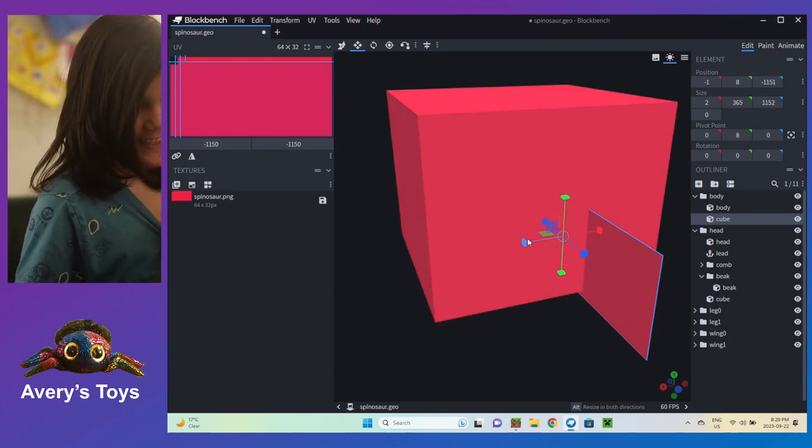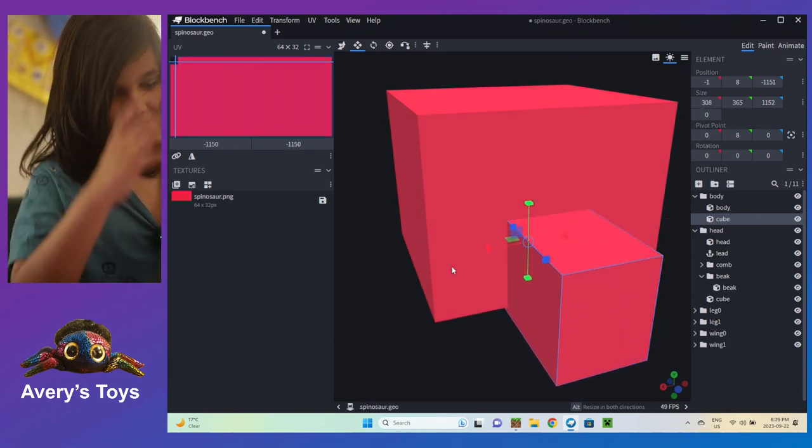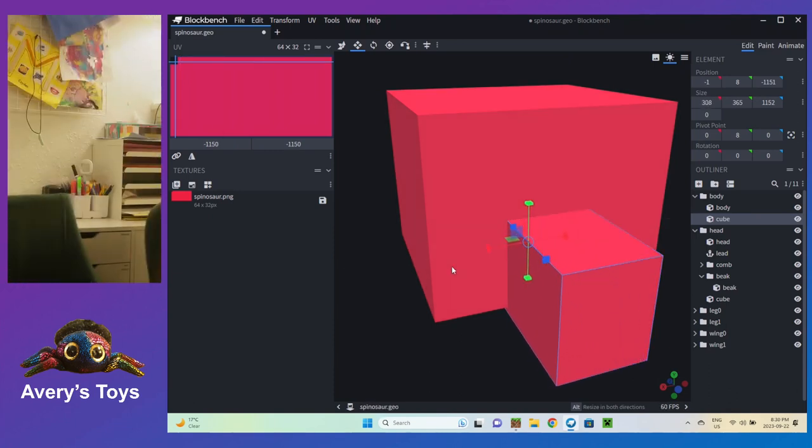This thing, I need to wipe my nose. Oh, yeah. There's a Kleenex here.